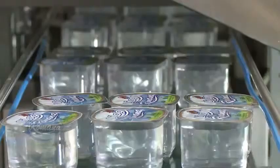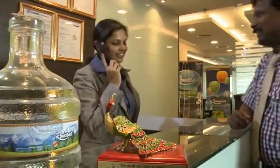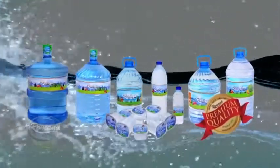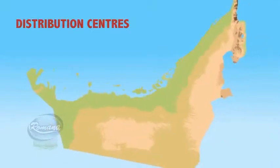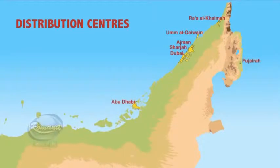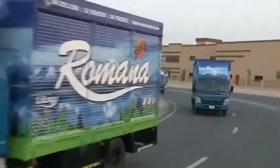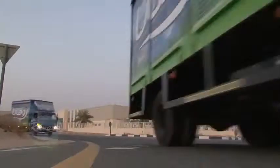Romana manufactures and distributes potable water in a variety of packaging. The only water company in UAE to have more than 12 different packages. Headquartered at Dubai, Romana has distribution centres in all the seven Emirates, as well as in Al Ain. Its own fleet of vehicles makes prompt deliveries to all corners of the nation, ensuring complete customer satisfaction.